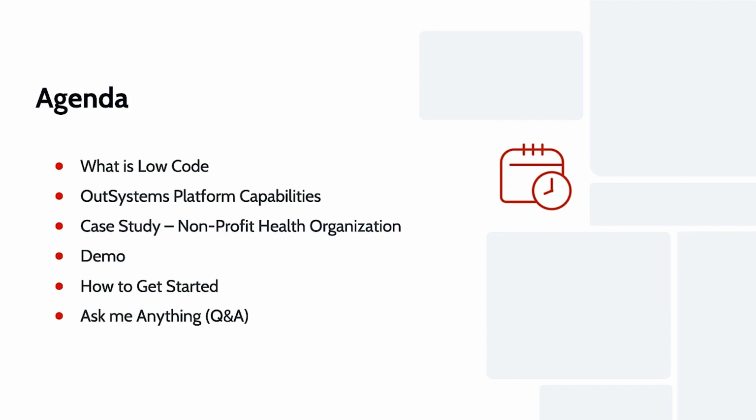So what I want to talk about is what is low code and what is the OutSystems platform capable of providing. I also want to talk about a case study about a nonprofit health organization that we've worked with. We're going to see a very short demo just to give you a taste of what it looks like. And we'll talk about how to get started and get into some questions.